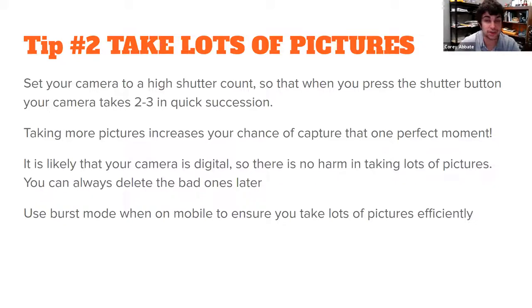I like to shoot on continuous high, and that typically means that when I hold the focus and hold the shutter button down, when I take one, just like a click like this, it's going to take 2 to 3 pictures. And they're very quick. The great part about that is that if somebody's slowly getting into a smile, you will capture that perfect moment when they have that perfect smile somewhere in there. And then you just have to delete.